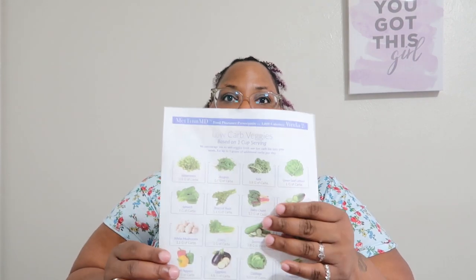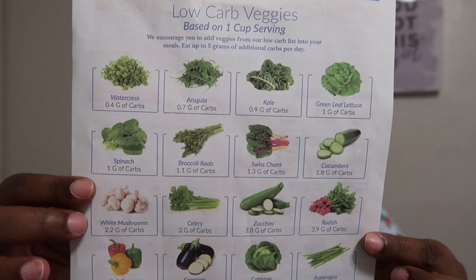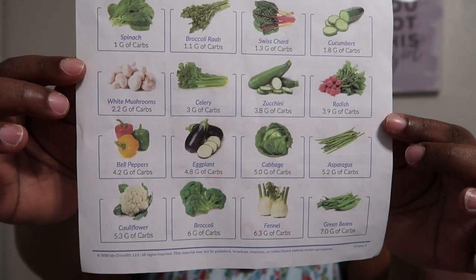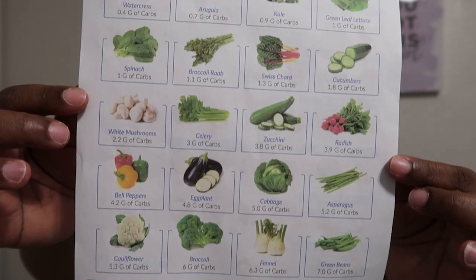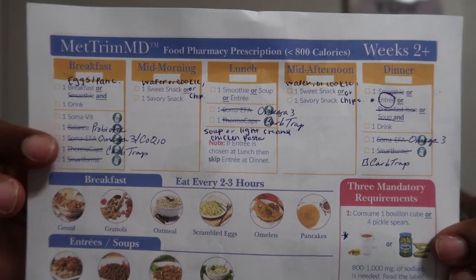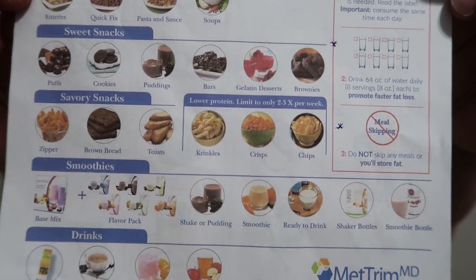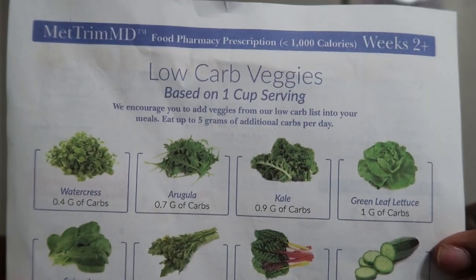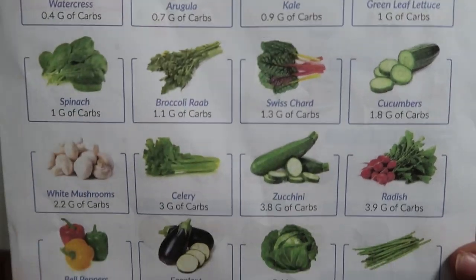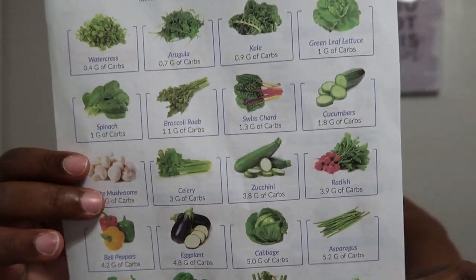Yeah, and then also, if y'all seen from this back part, I was able to add a cup of any one of these vegetables. Okay, and then the front is pretty much the same. 2 weeks, what you eat, vitamins, all that good stuff. Let me bring this up a little closer so y'all can see this back part too. And of course I got the cauliflower I ate, and broccoli and spinach is what I chose to eat. Oh, and some peppers.